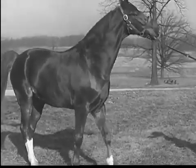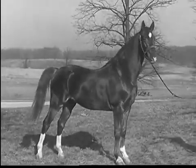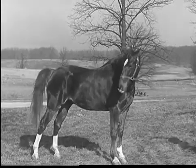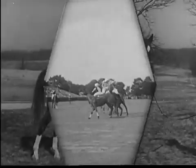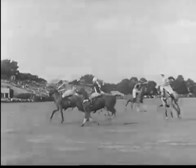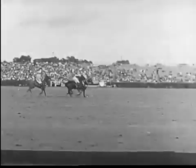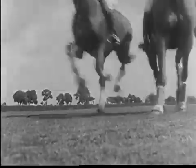Horses have always been the symbol of power. Of course, the power of different horses varies a great deal. The amount and the kind of power depend on the breed of the horse. The polo pony, for example, must be compact, responsive to his rider's lightest touch. His power is used for quick starting and stopping.